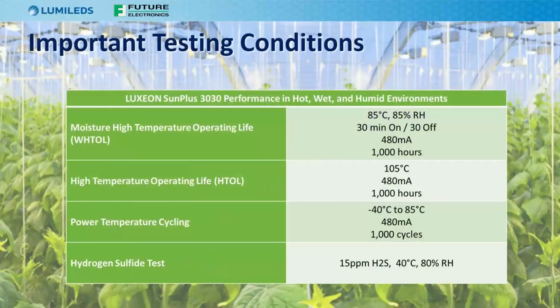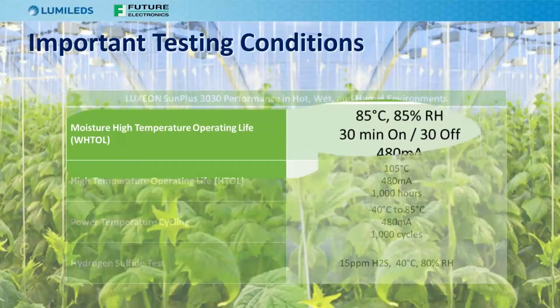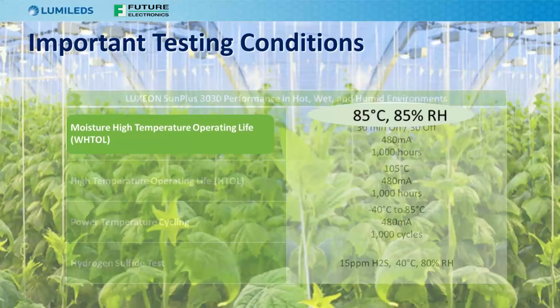As you can see here, we perform full series reliability testing on our SunPlus series, as shown here. For example, we perform the WHTOL testing. I would like to highlight here the testing condition. Please look into the details of the testing condition. For example, in our case, we perform at 85 degrees C and 85% relative humidity. Other suppliers may perform at a lower temperature, say 65 degrees C, or lower relative humidity. The higher the temperature and the higher the relative humidity, the tougher the testing condition on the LED package.